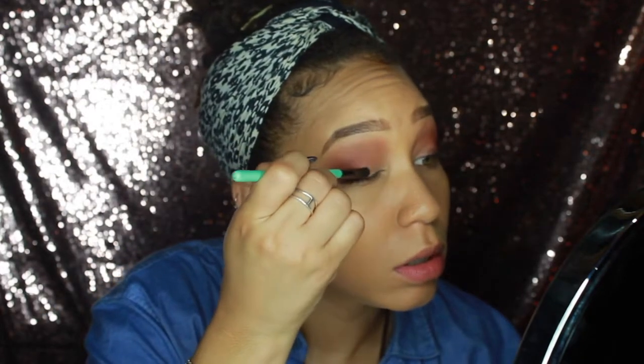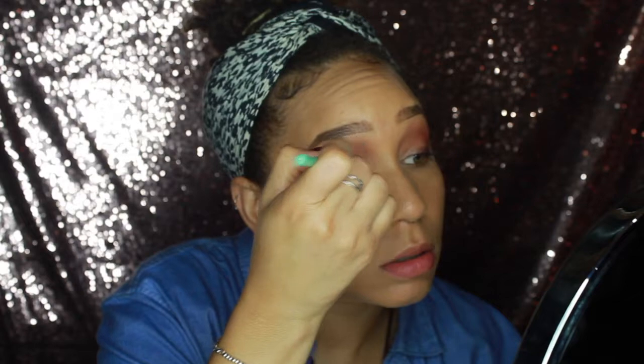I don't know what lid color I want to go for. Let's go for Soleil. Soleil is more of an inner corner color, but I can't really use this as an inner corner. Well, I guess I could, but let me know what you guys think.